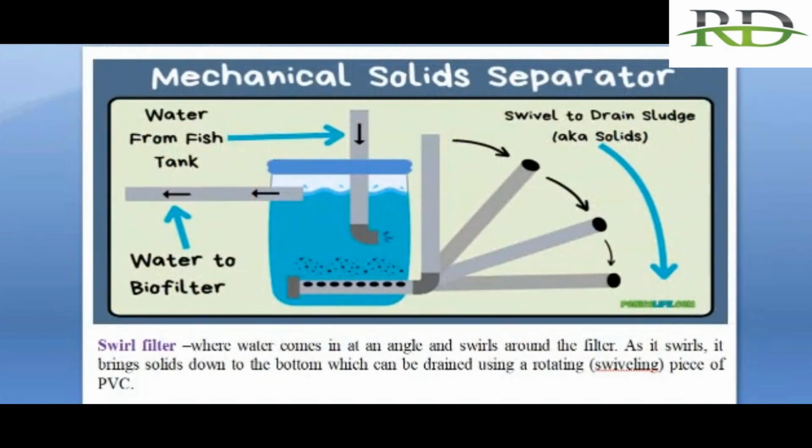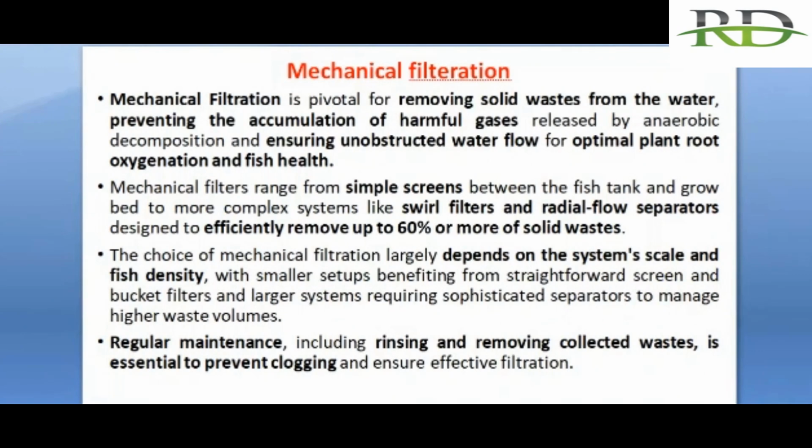If you have a very big farm, there will be a very high amount of solid waste. So we need a larger number of mechanical filters, because the more the waste, the more mechanical filters we need. The mechanical filtration depends upon the scale of the aquaponic system we have. If we have a very small unit, we need a very small amount of mechanical filtration. And next, we need to regularly clean and maintain this filter, because if you do not maintain it properly, it will get choked by the waste and clogged, because it separates the solid waste from the water. So it needs to be cleaned regularly so that waste does not clog the filter.